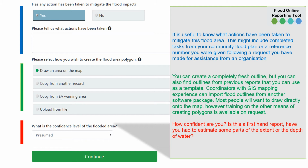This is the section where you can draw on the map. Currently, you can only draw a single polygon with each report using this tool. To get around this, Fort allows users to upload layers with multiple polygons drawn in a range of GIS tools. Hopefully you can form a group that includes a member who is expert in this field. If not, don't despair. There are other solutions, copying from a previous report or from the EA's flood warning areas.